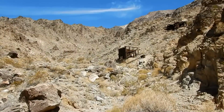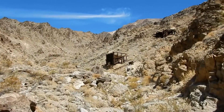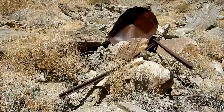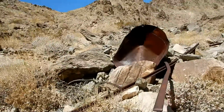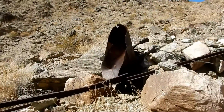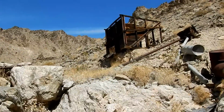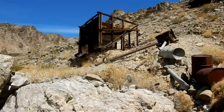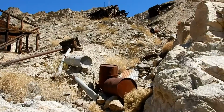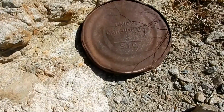Okay, this is something. I see an ore bin and some other workings further up the hill. Looks like an old wheelbarrow there, some rail. No wheel on it though. An ore bin. Some barrels, a lot of barrels. A bunch of stuff going up the wash here. A big Union Carbide can.